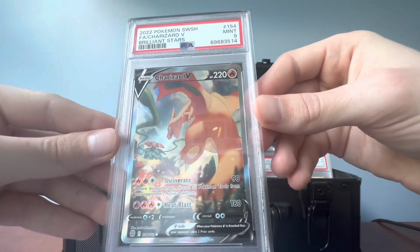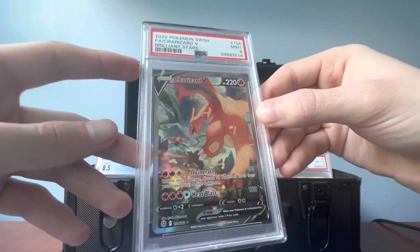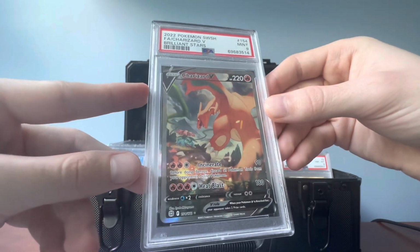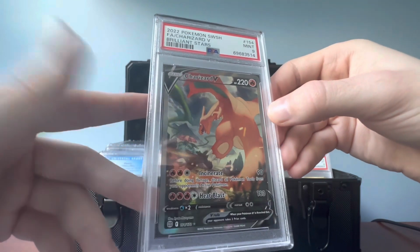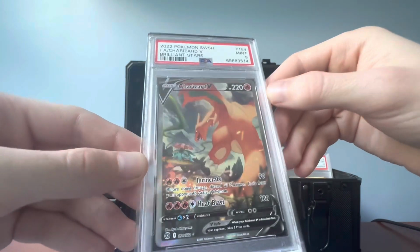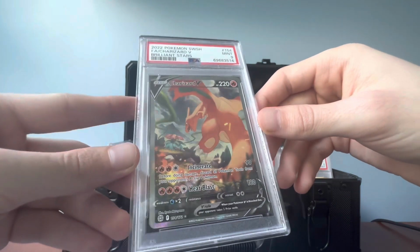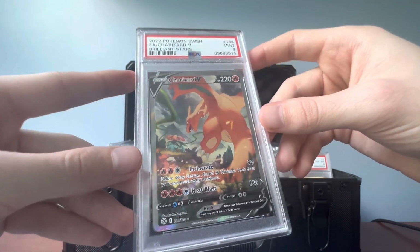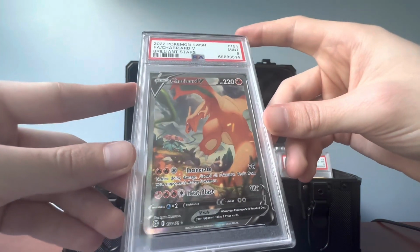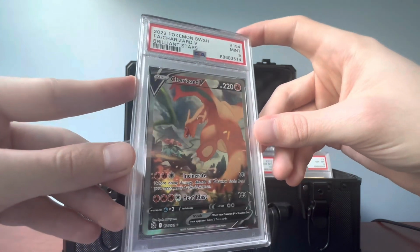I got this one in a 9, and I pulled this one myself. This one's actually interesting because this was from the first booster box that I ever opened. I came back to the hobby actually around the time Brilliant Stars came out, and previously I had never opened an actual booster box of Pokemon, and so I went out and bought a Brilliant Stars booster box, and I actually pulled this card myself, which is very exciting and part of what got me into the hobby.